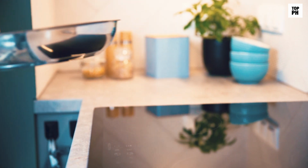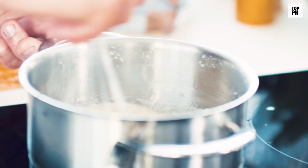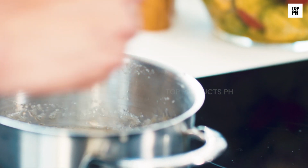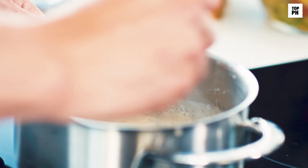If you're searching for a gas stove alternative, you should consider getting an induction cooker. This kitchen appliance offers various features that can make your daily cooking routine easier and more efficient. From its safety functions to the different cooking programs available, it's a convenient option for all potential users.